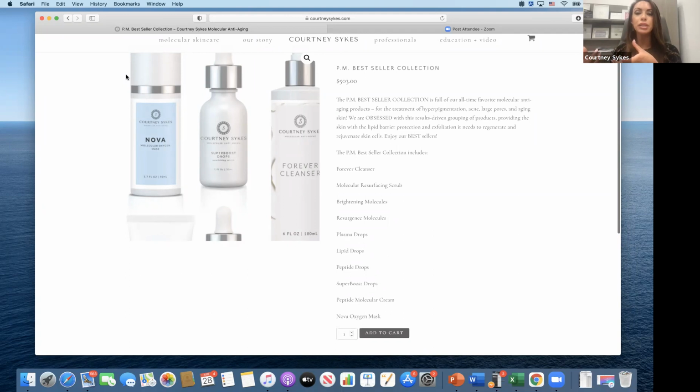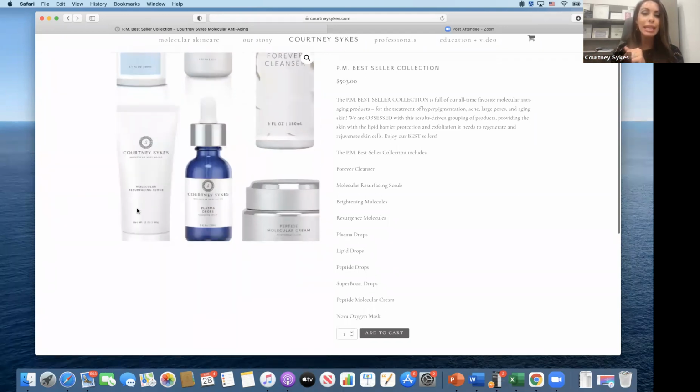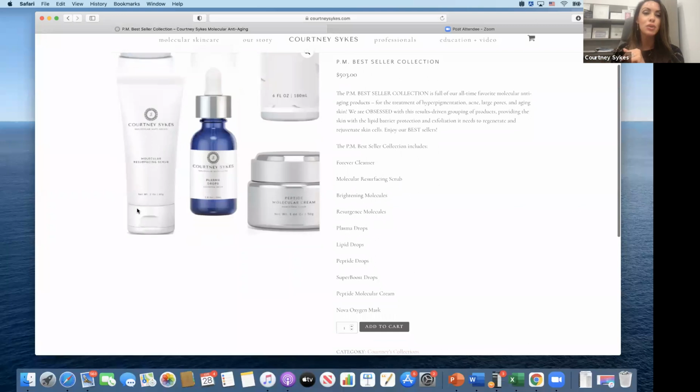And of course, for this one, it's part of the PM routine. But let me tell you something. I like to use that Nova mask in the morning sometimes too, because it is so quick. Then the molecular resurfacing scrub, you gotta love this one. This one's a bestseller for us.